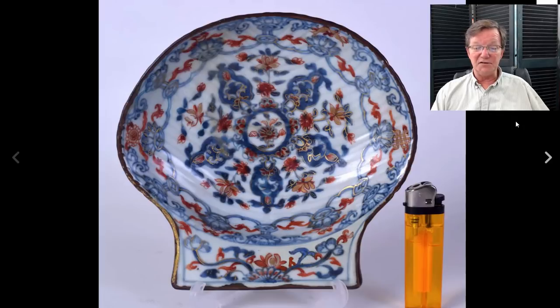And then over here, this was one of the bargains of the week. This really was. This is a Qing period leaf dish with some clobbering on it.